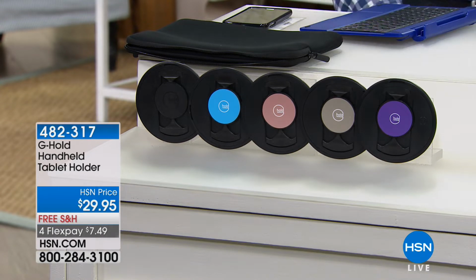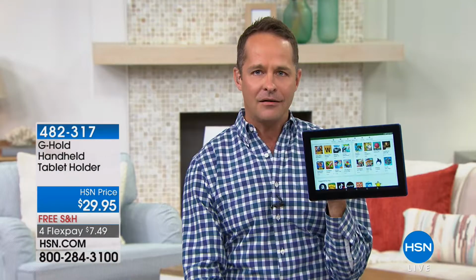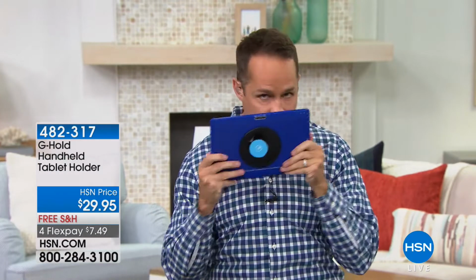and I love it. I have it on my tablet and I just walk around the house. It's so easy. I don't know how I would sell tablets if we didn't have the G-Hold, because I get to hold it in one hand and use my other hand to use it. And same thing at home. Like, how do you use a tablet? If you have to hold them both in one, would you use your nose? I don't know. So the G-Hold is definitely a better option than your nose.